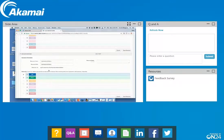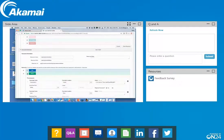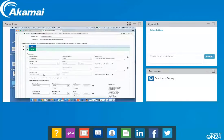There we go, customer address, and we can see two methods have been defined for this. So this resource has a name. It's identified by a path. It's the URL for that resource. And under this particular resource, there are two methods supported. And I've been able to define individual parameters under that resource.